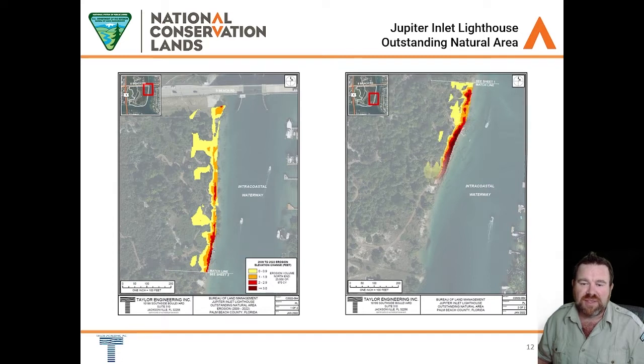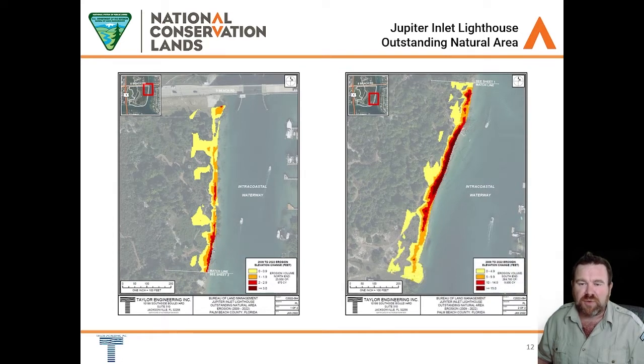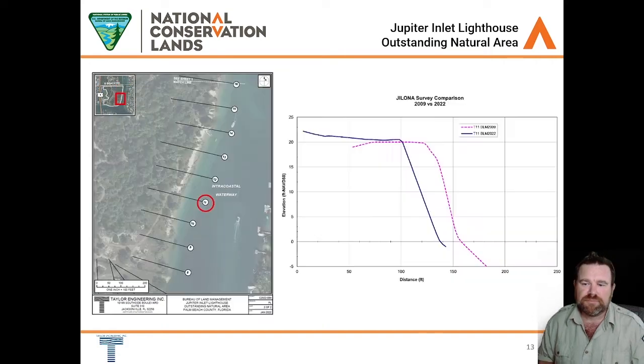On the right, the scale goes from 0 to in excess of 15 feet. As you study these graphics, you will see there has been erosion along the entire shoreline, with the greatest rates of erosion occurring in the southern high elevation dune portion. The graphics on this and the next slide are cross-sections of the shoreline about midpoint in each section.